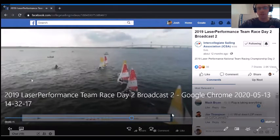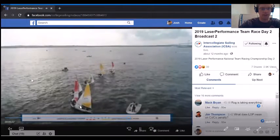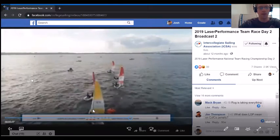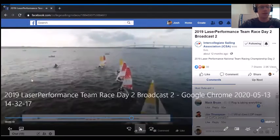It actually looks like, you can kind of see here, this yellow boat had to spin for something. Not sure if there was contact. Probably looks like there was contact right there. So this yellow boat is actually spinning, which is going to put him... ooh, what was that noise?